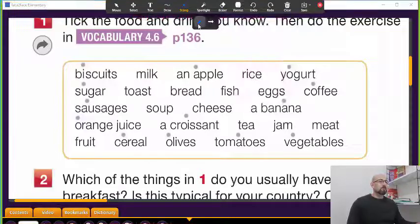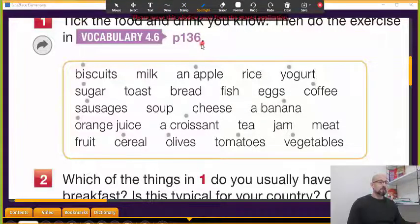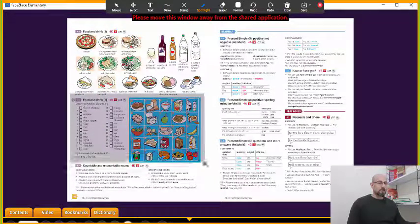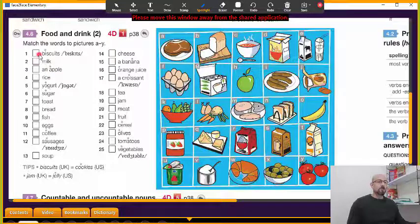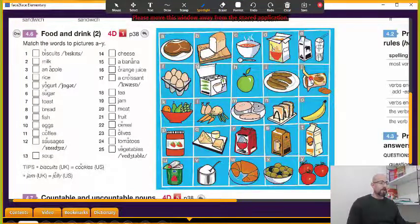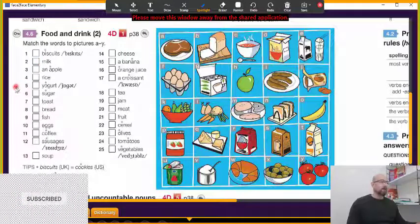So now we'll go to page 136, exercise 4.6. Let's go. Here we have this exercise. So we will match these words to the pictures here. Okay, for example, number one, biscuits. Where is biscuits here? It's J. Okay. So again guys, stop the video and match, 2-3 minutes, then come and check with me. Okay guys.